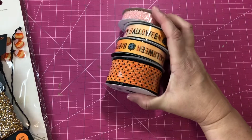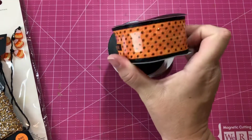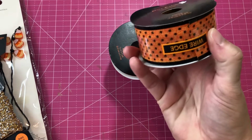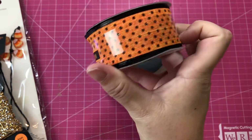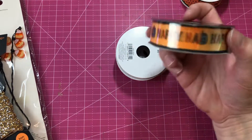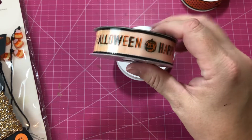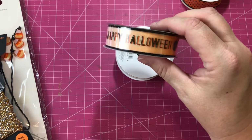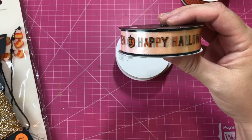Okay, and another trip to Joann's, I of course found more ribbon. So I picked up the orange with the black polka dot. I love the classic colors, and this is like a linen. It's really pretty. I saw these are like satin ribbons, but I loved the pinky peach it's got going on because it's kind of an ombre effect. So that would look cute like on tassels or something. So I really like that.